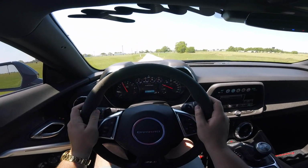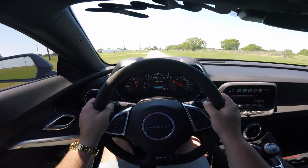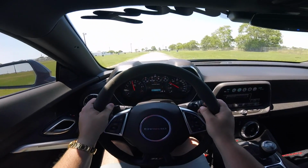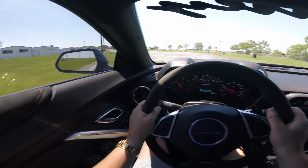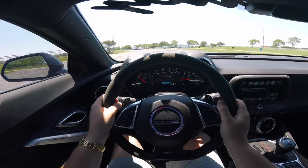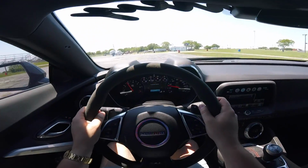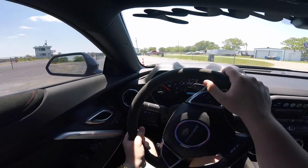When it's in automatic mode, the shifts are absolutely instant. It's crazy, using a 10-speed transmission. Who would have ever thought? It makes sense for something cruising on the highway to get really good fuel economy, but having a 10-speed in a sports car like this is something I hadn't imagined, but it works really well. So we're gonna go out onto the strip right here. Roll.